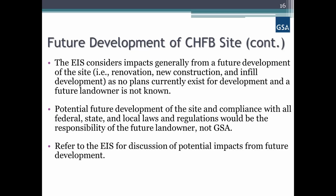Potential future development of the site in compliance with all federal, state, and local laws and regulations would be the responsibility of the future landowner and not GSA. Again, once we transfer it out of the GSA portfolio, what happens with it is up to the new landowner.